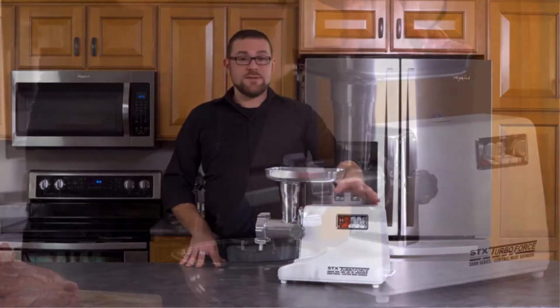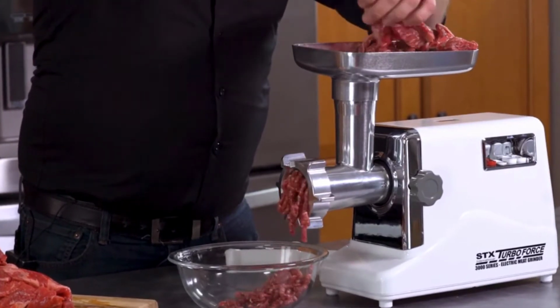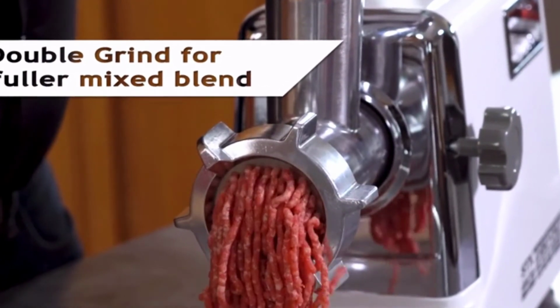It is very difficult to do better than this in the price range, but it should be said that maybe not everybody needs this kind of volume. A lot of people aren't going to be grinding 240 pounds of meat themselves in a year, much less every hour.